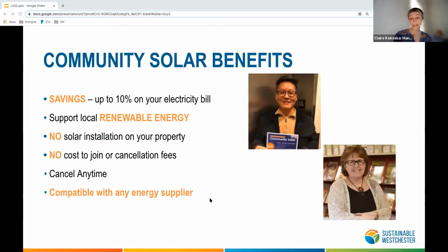So every single month, anyone that enrolls in community solar and joins a specific community solar farm gets up to 10% off of their electricity bills every month, which over time certainly adds up. And they're supporting local renewable energy through that solar production right there locally. Already since community solar launched a couple of years ago, it's expanded the amount of solar available in Westchester County by about 4 times, or quickened the pace of solar development in Westchester County by about 5 times what it was before. So that's huge, and we all really need more green energy.